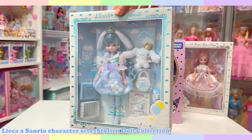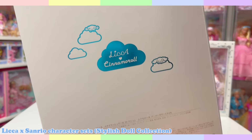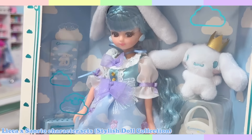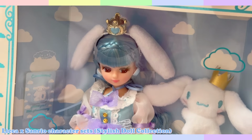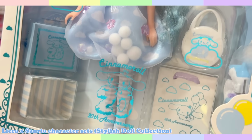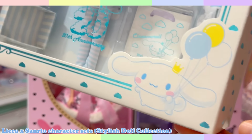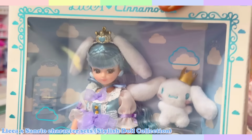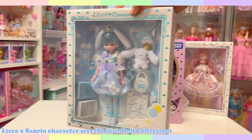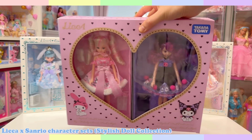Then we have Cinnamon Roll. Cinnamon Roll, I think, is my favorite Sanrio character next to the Little Twin Stars. Yeah, I just love his dreamy, cloudy vibe. And here you see the doll with an actual plushie of Cinnamon Roll. The crown, the ears, the poofy sleeves, the dress, the tights that she's wearing, the shoes that she comes with, her own little shoebox. I mean, come on. How adorable is that? But that whole color scheme paired with the gold accents, adorable.